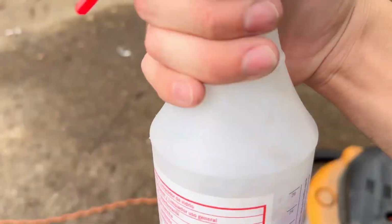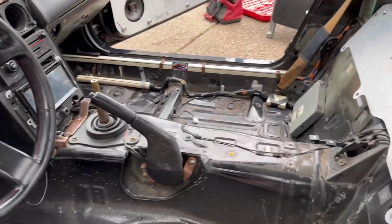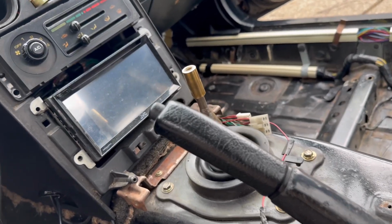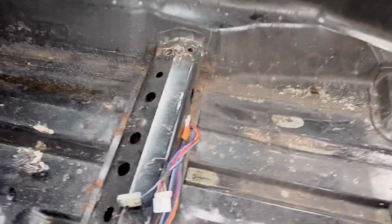We are going to get this side sprayed down with our magic solution that's making it smell really good. And I think our trim will bolt in just fine. We need to find some screws for the radio, but it looks like everything will go fine. So we're gonna take the steering wheel out, put it in the garage.